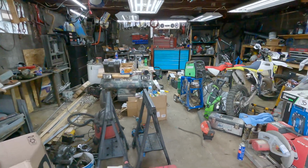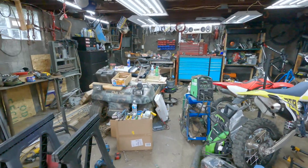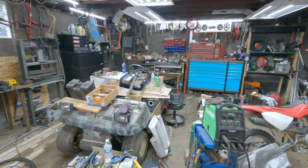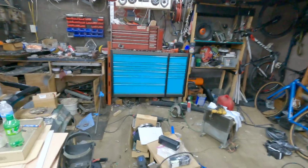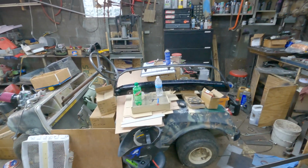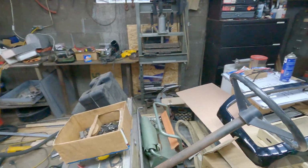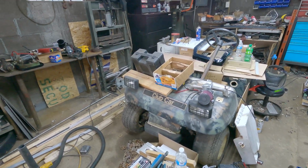Dude, it's so difficult to come in here and look at a garage like this. I understand I'm a messy person and I've never been organized, but it is so difficult to come in here and work on a project and film for you guys and have it come out looking halfway decent. This is my golf cart build. It's a Club Car. It's coming. Gonna be another Crocs and Socks Customs episode in the future.